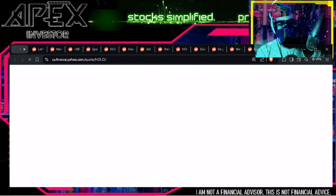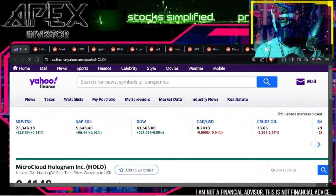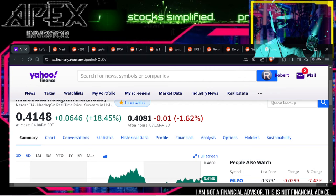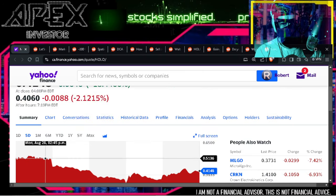Now we're going to get on with HOLO. And we've got a lot of tabs in the Reddit. I'll have to sift through those and see which ones I want to read. But we've had a roller coaster ride this last week. It's more of a downward roller coaster, but I remember opening up the week, it was about 50 cents, 51 cents, just above 50 cents.